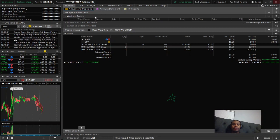So 520 bucks risk. Let's see, 27, 28% stop loss for 145 because I don't want to lose more than 2% per trade. Excuse me. And yeah, we'll take it from there.